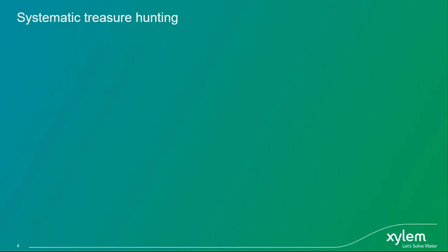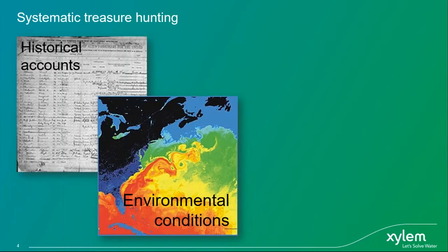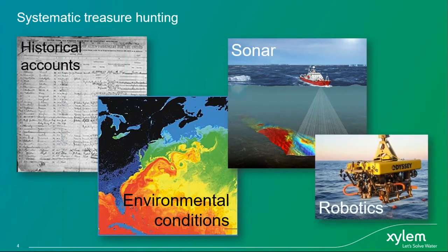So Tommy began to approach treasure hunting in a more systematic way. He realized that in order to be successful, he needed to hedge his financial risk. He collected historical accounts for shipwrecks, including survivor accounts, committee testimonials, captain's logs, cargo manifests, weather reports, all sorts of things. He started studying the environmental conditions of the ocean. He understood that if he could understand how the currents were moving, he could understand where the wreckage might lay. So he studied the environmental conditions, mapping the currents, the depths, the sedimentation patterns. He utilized sonar in a way it had never been used before to verify the presence of likely targets. And then at the end, he used advanced robotics to verify the exact location.